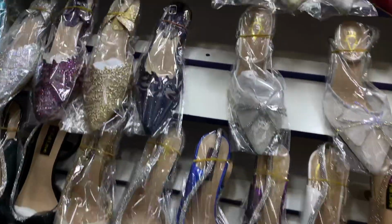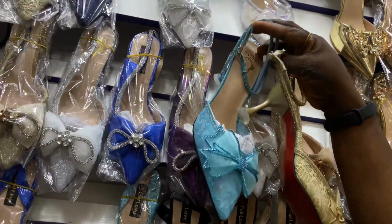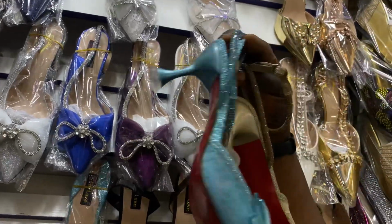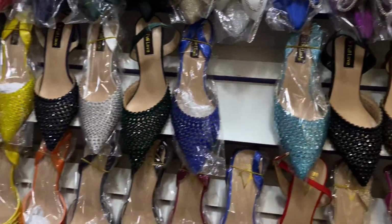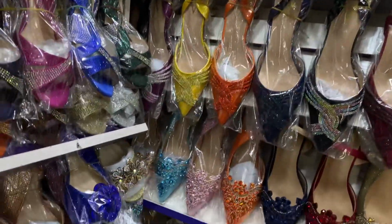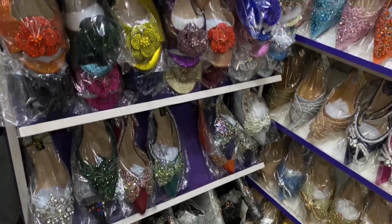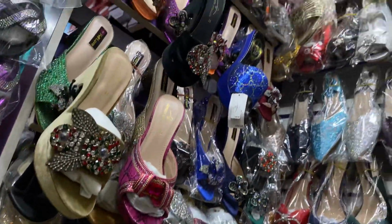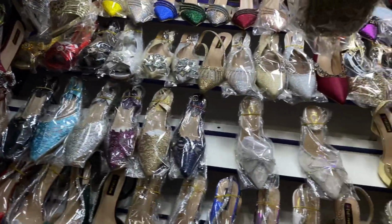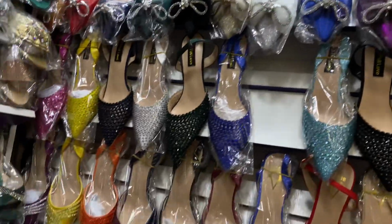It comes in four different colors. You can see. Very fine. Four different colors, guys. Guys, can you see? Different colors. Oh my God, color design.